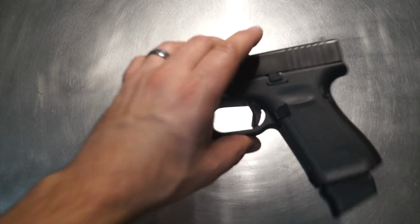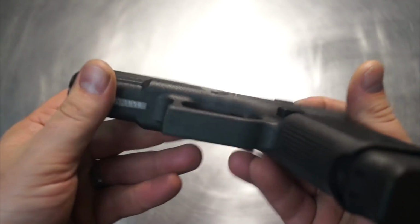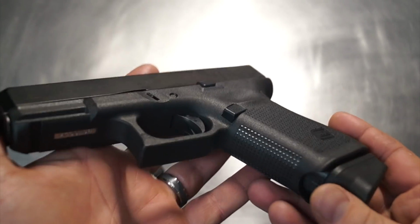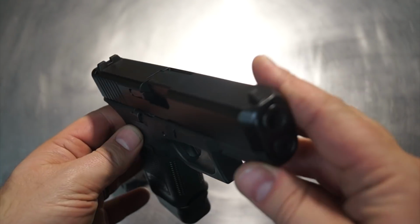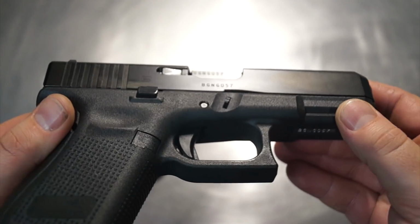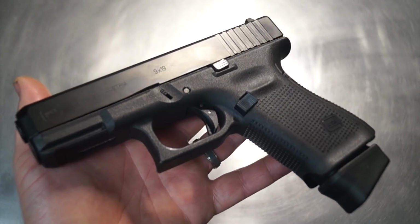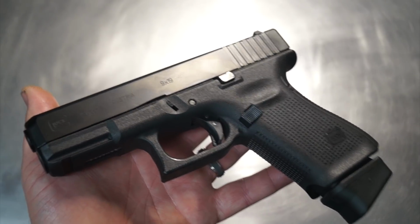Now we end up getting a Gen 5 19. This is a very clean new gun, so very interesting, because we have a lot of opportunity to do a lot of things here. It's pretty much a blank canvas on a new weapon, so I'm really pleased with having the opportunity to work with, one, a new model, and two, something that hasn't been worked on before, and we're working around something.